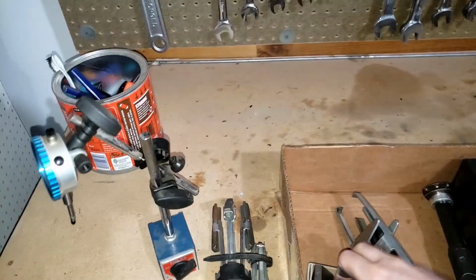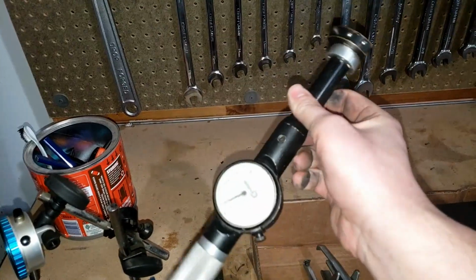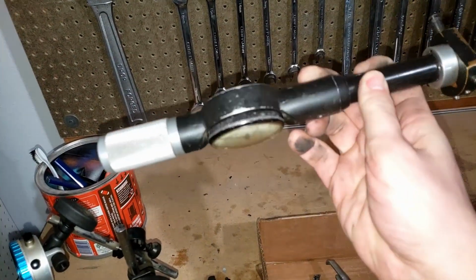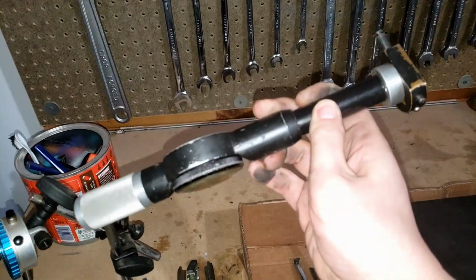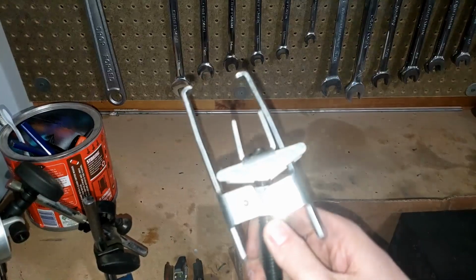They're pretty level. I got this. I'm not really sure what this is. I'm thinking it might be a dial bore gauge, but I'm not totally sure. If you know what this is, let me know, because that'd be cool, because I need to figure out what it is and use it, hopefully. I got this. I'm not really sure what that is.